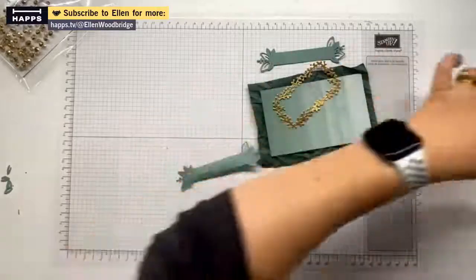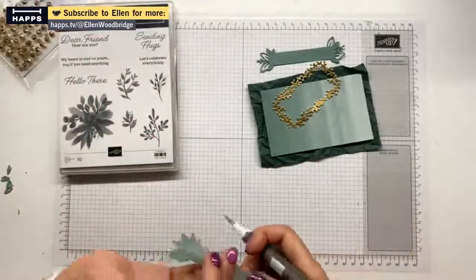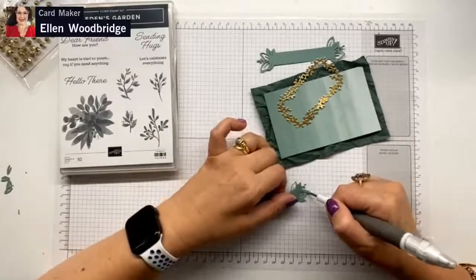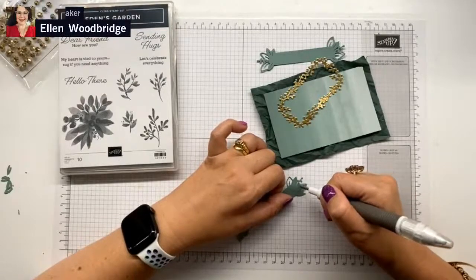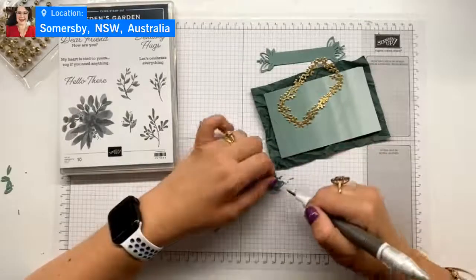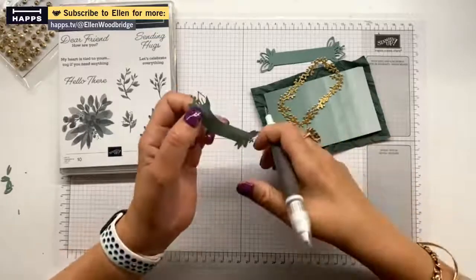And we've got to work out which sentiment. I'm thinking the Hello There is going to fit. I think that's the only one that's going to fit, but I know I have lots of other amazing sentiments in my stash, but I just want to keep it at Eden's Garden today. Come on, come off. Thank you.